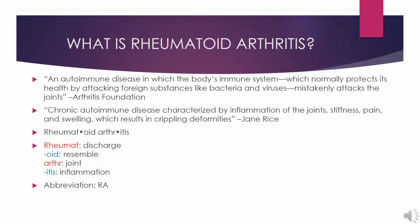As defined by the Arthritis Foundation, rheumatoid arthritis is an autoimmune disease in which the body's immune system, which normally protects its health by attacking foreign substances like bacteria and viruses, mistakenly attacks the joints. Our textbook defines it as a chronic autoimmune disease characterized by inflammation of the joints, stiffness, pain, and swelling, which result in crippling deformities. An abbreviation, which I'll be using throughout these slides, is going to be RA.